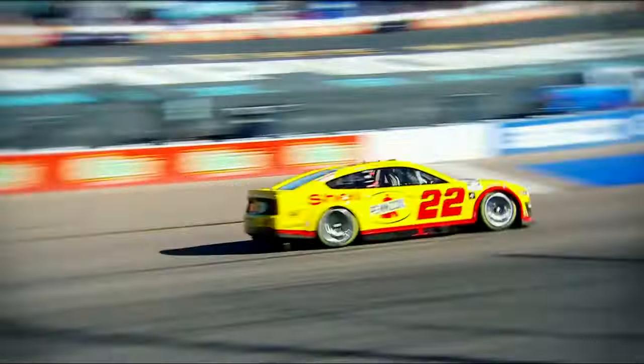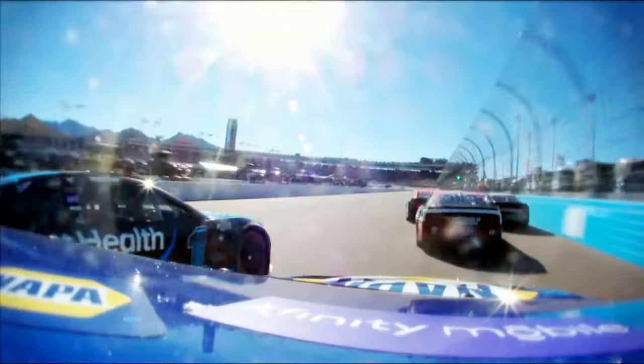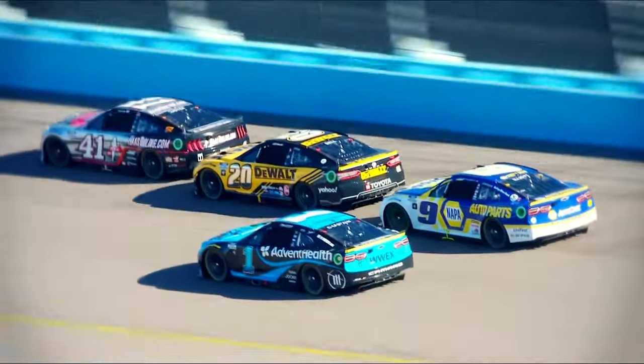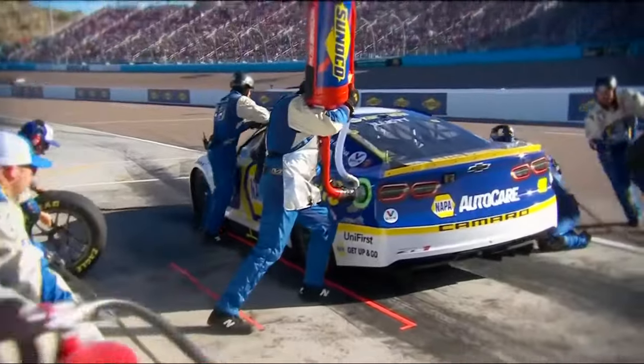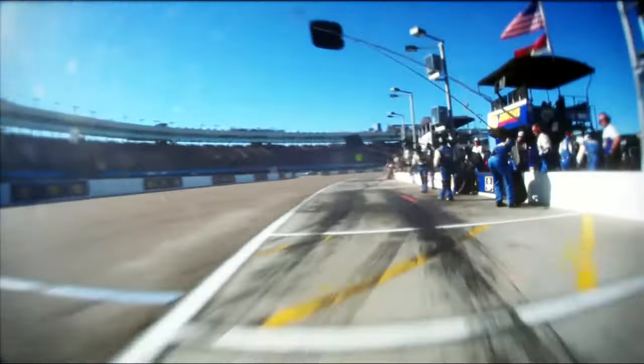Joey Logano out in front of the field. Joey Logano is going to win stage one. Elliott's team will have to make some major changes. Three wide. Three championship contenders here. Yep, door to door to door. He becomes one of the first to play this strategy to get the fresh Goodyear tires on.